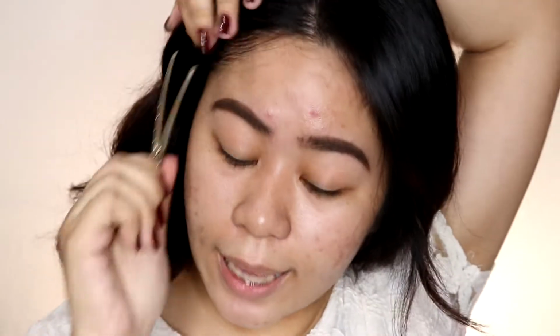So if you notice guys, I've already filled in my eyebrows. Ginawa ko na siya off-cam just to save time. But for the products that I used for my eyebrows, ginamit ko tong tatlong products na to. I use the Fine Line Brow Liner in the shade Brooke. I love this one kasi manipis yung pencil niya and meron siyang retractable pencil.